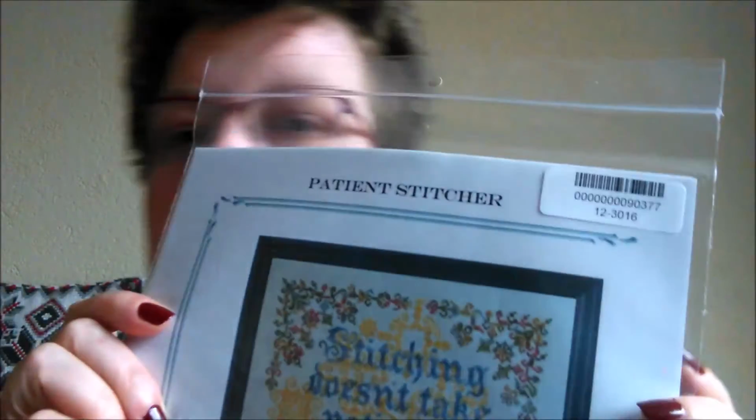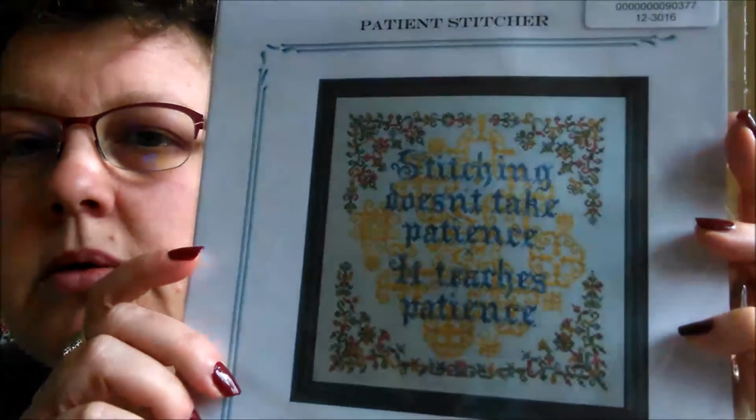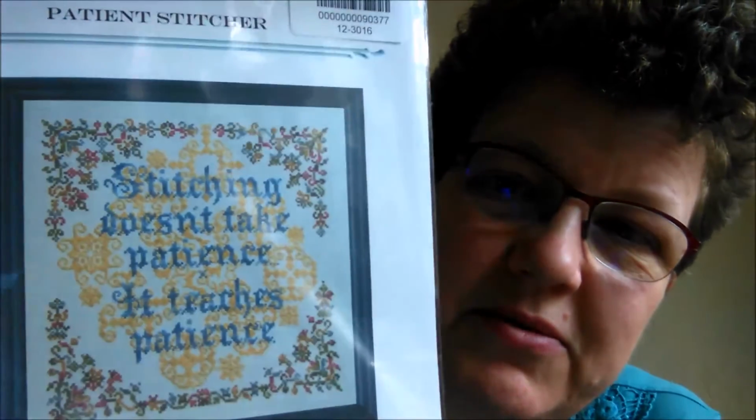And then I bought this one by Tempting Tangles Designs, Patient Stitcher. It's cross stitch, but I do like all the background pattern and the flowery pattern. It's 149 by 149, and it says stitching doesn't take patience, it teaches patience. I thought that was really appropriate, because that's something I need to learn, patience.